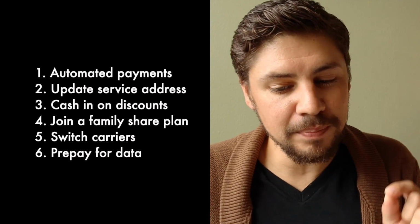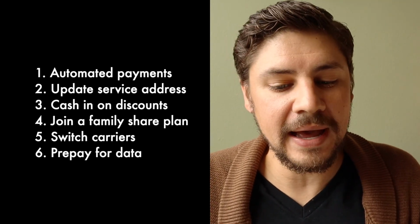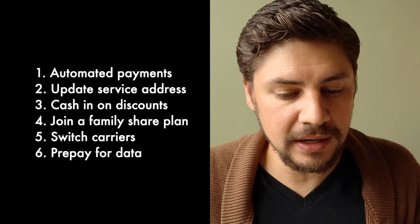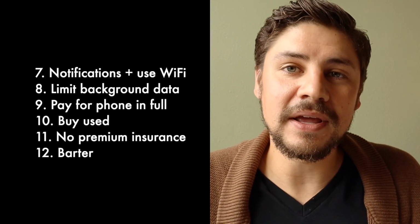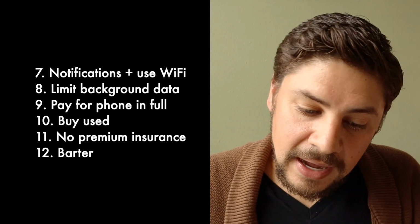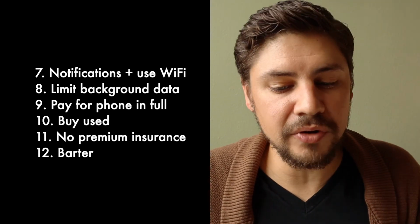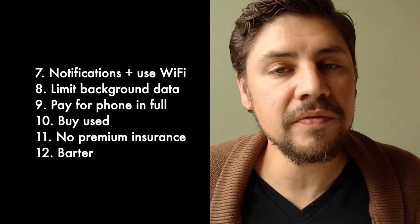Okay, so quickly, I'm going to recap those 12 tips. Number 1 is to sign up for automated payments and paperless billing. Number 2, to update your service address. Number 3, to cash in on any discounts you might be eligible for. 4 is to start or join a family share plan. 5 is to consider switching carriers. 6 is to prepay for data. 7 is to get notifications about your data usage so that you don't go over and always use Wi-Fi. 8 is to go into settings and limit your background data usage. 9, pay for your phone in full and avoid those payment plans. 10, consider a no contract phone, aka buy used. 11 is to skip on insurance or change it. And 12 is to barter.